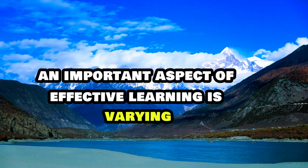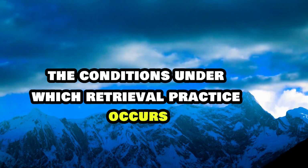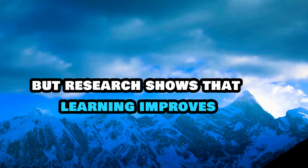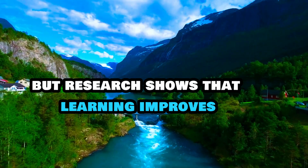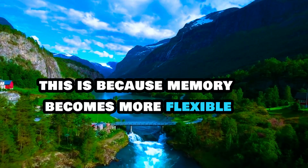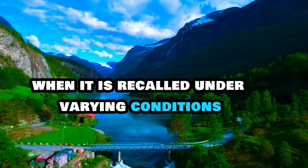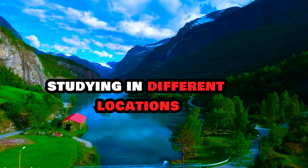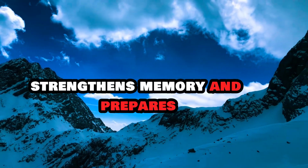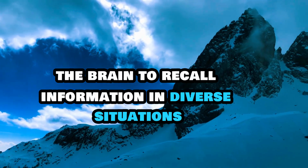An important aspect of effective learning is varying the conditions under which retrieval practice occurs. Many people study in the same environment every time, but research shows that learning improves when information is retrieved in different settings. This is because memory becomes more flexible when it is recalled under varying conditions. Studying in different locations at different times of day and under different levels of distraction strengthens memory and prepares the brain to recall information in diverse situations.